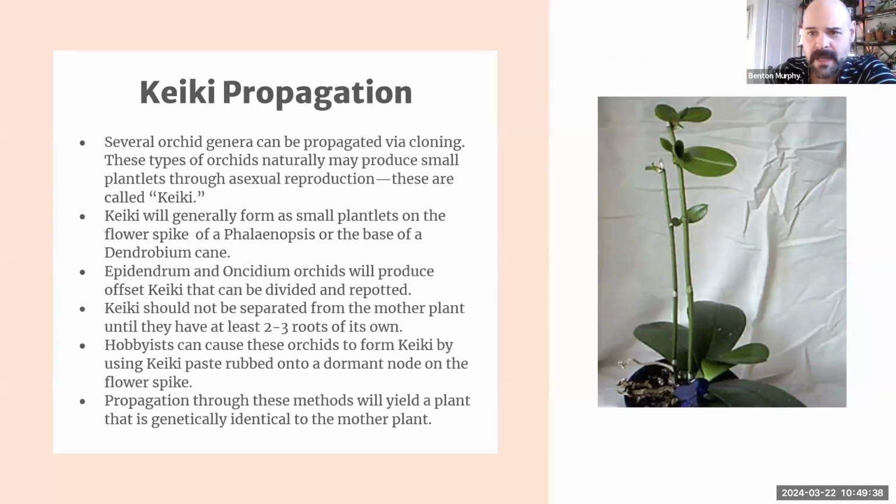this characteristic. How do folks accomplish propagation at home if you don't have the mericloning technology? It's actually, I won't say completely easy, but there is a way to do it at home through what's called keiki propagation. Keiki is a word that describes basically an orchid baby. Many orchid genera do generate keiki on their stems or at the base of the plant. So this Phalaenopsis that you see has several keiki developing on its flower spike.